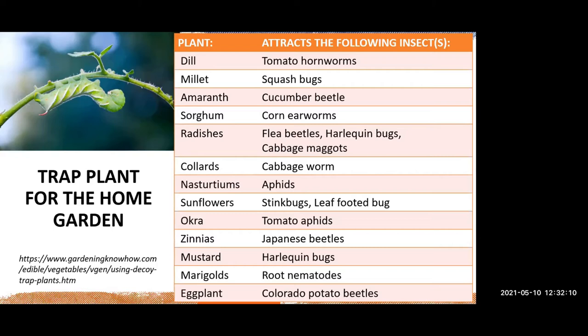Things that I really like are nasturtiums. Nasturtiums are just an amazing, beautiful flower. They're edible, but boy, do aphids love them. So having nasturtiums in your garden, one use is as a trap crop, but you can also plant them to put in your salads. And they drop their seeds and reseed really easily, so they can reestablish themselves over and over again.